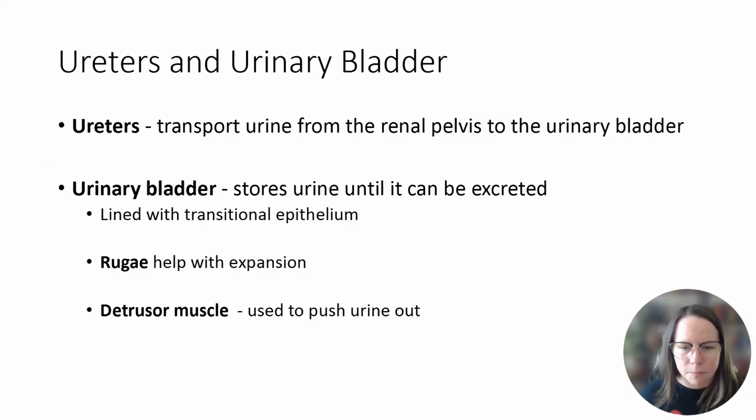So let's get started. Now we have made urine in the kidney and now it needs to get out of the body. So the first place it's going to travel to is out of the kidney down to the bladder through the ureters. Okay. The ureters are going to come down and actually go underneath the bladder. So the bladder doesn't fill from the top, it fills from the bottom. And the bladder is just a storage vessel so that when you're able to, you can go to the bathroom and get rid of urine.